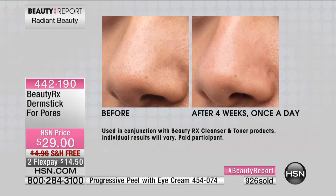On the before, take a look at how many pores there are on the front of the nose, how wide the front of the nose is. On the after, do you see the column of light is much narrower? That's because the nose has shrunk. It's not swollen. That's what happens when the pore sludge comes out. And when that pore sludge comes out, you reduce the appearance of your pores, but the skin isn't swollen. There's another picture we're going to see where you actually see cobblestoning.